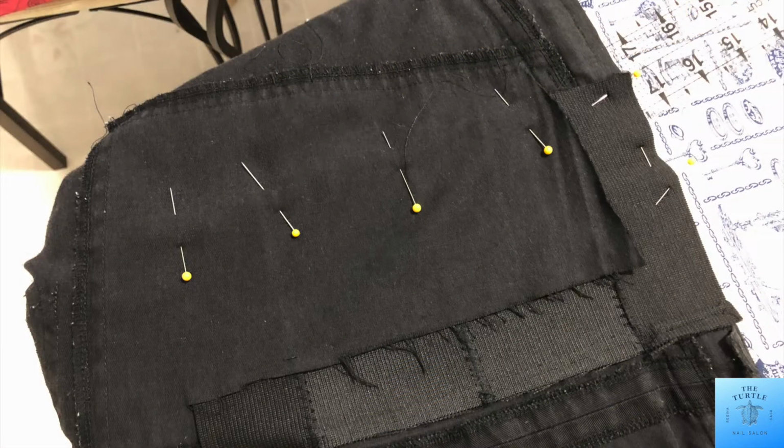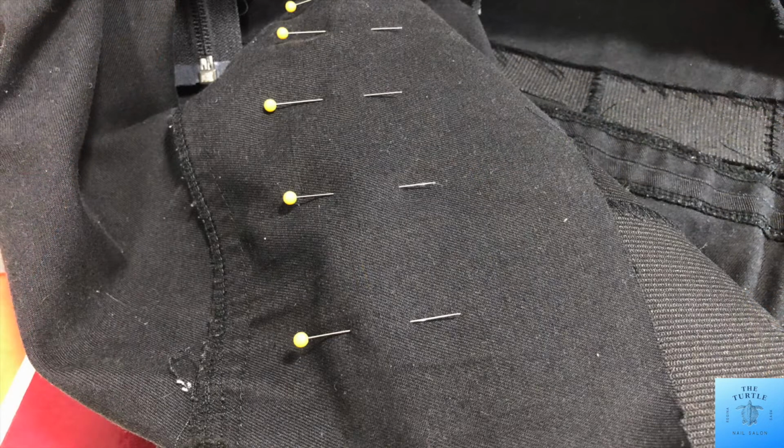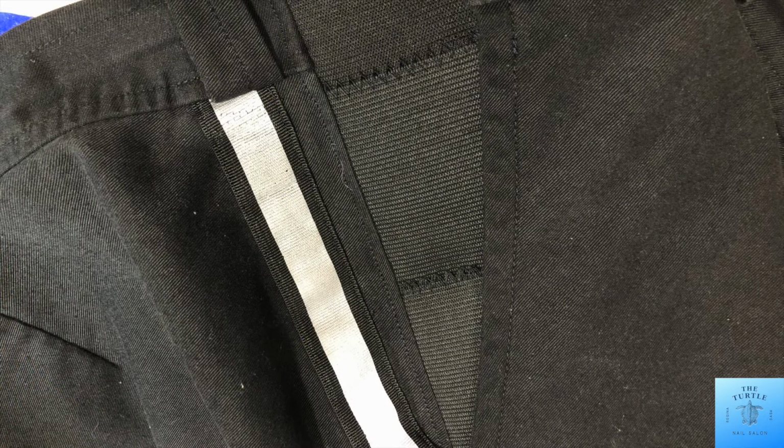And then I had to kind of pin the pocket together and figure that out. So some of it ended up being hand stitched, some of it is machine stitched. I just had to kind of do what worked. And that is the finished result, and these are so comfortable now. I could probably sleep in my uniform pants. It's amazing.